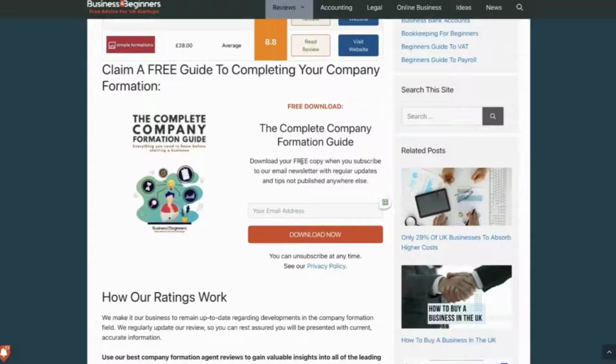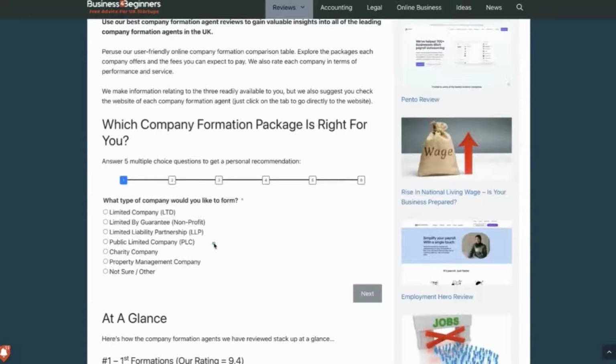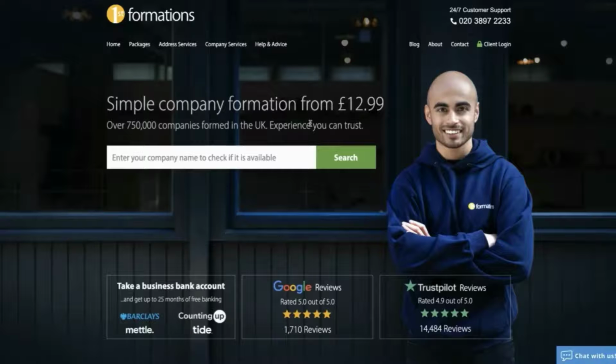So things like how to assign shares, what your director needs to do, what their responsibilities are, that kind of thing. There's also a quiz here that you can complete, answer 5 simple questions, and you'll get a recommendation as to what type of company is best for you and which formation agent is giving you the best package. You can also click through and read our full First Formations review. But let's get back to First Formations and see exactly what the process is that you need to go through.